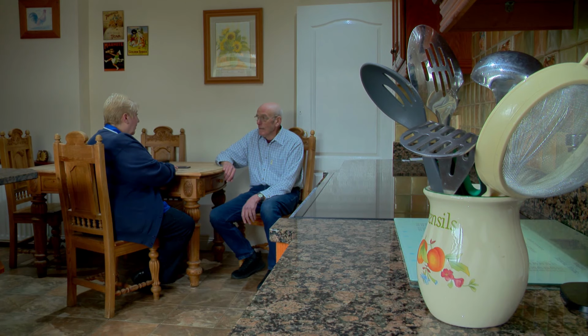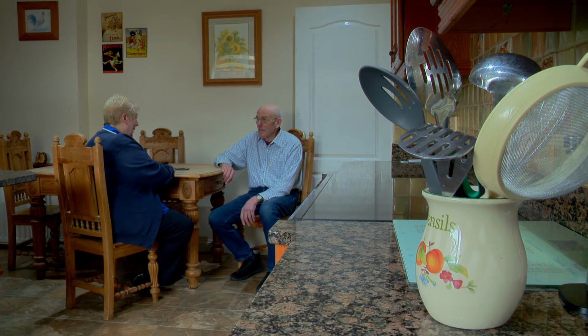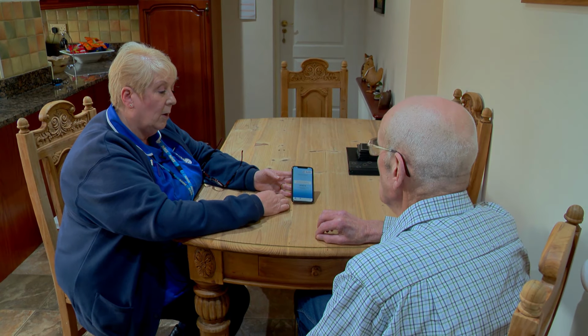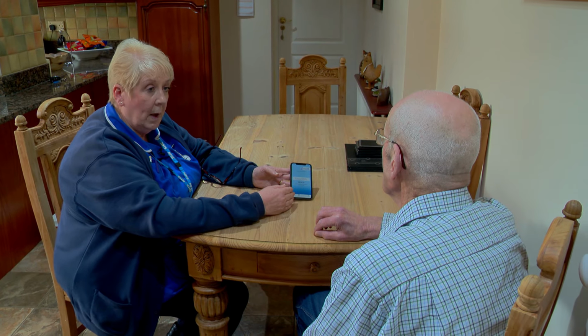Duncan's been receiving weekly treatment after having a tumour removed from his bladder, and like many people undergoing cancer therapy, has experienced side effects. Known as peeing razor blades. Right. Frequency going to the toilet, passing blood and what have you. And it's really important that patients report them as soon as possible.